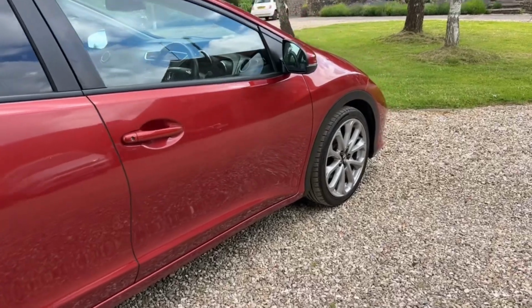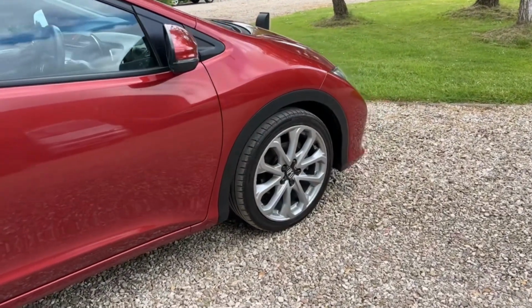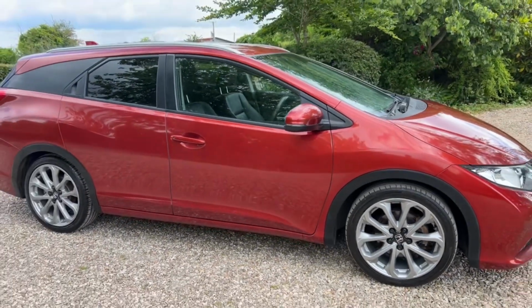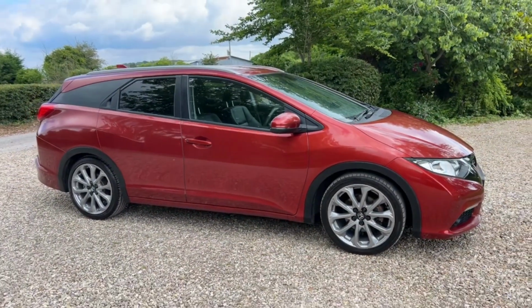It's been kept very nicely, notwithstanding it is 11 years old and it has the odd minor little nick or mark, but in all honesty, one of the cleanest you're going to see.